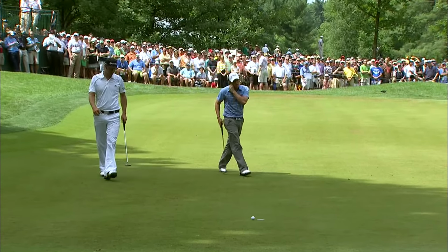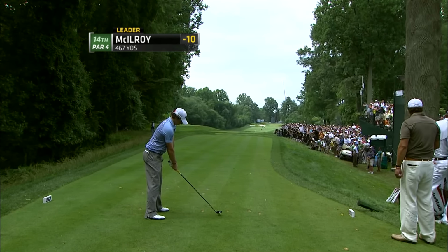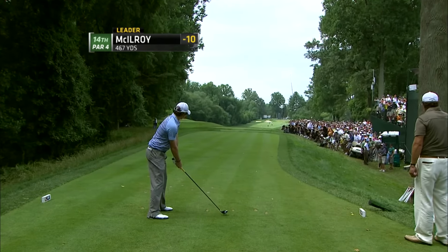Oh! He's playing about as stress-free a golf as you could possibly play in a U.S. Open. This is, I think, one of the more difficult driving holes on the golf course because you can't see the entirety of the hole. And it's even easier now than it used to be years ago. They raised this fairway for the 97 Open about 15 feet. Widened it a little bit.